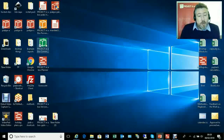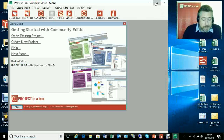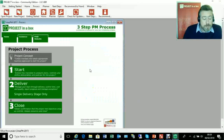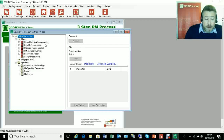So, as we did before, we're going to open our Community Edition, which is the starting point always for these exercises. And here we are. And we'll go and open our project. And we've got a close phase here in the process, and again it's shown as documentation that's appropriate at that point, and we'll see the sorts of things that we've just been talking about here.